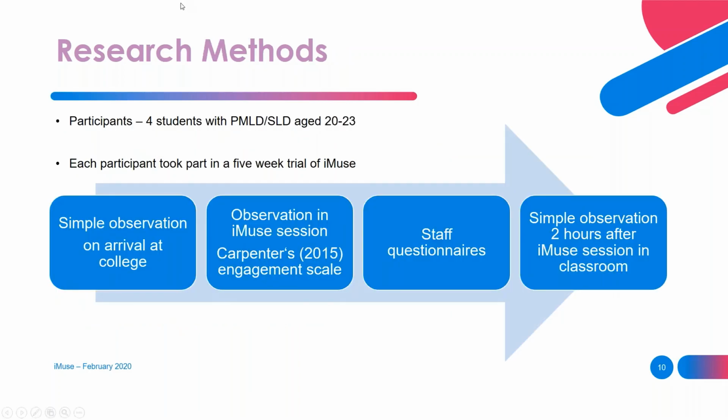So what I did, I used 4 participants. There were 4 students with PMLD or SLD, and they were aged 20 to 23. And each participant, as I said, took part in a 5-week trial of iMuse. So what we did was we did a simple observation of their engagement when they arrived at college. Then we observed them in their iMuse session using Carpenter's engagement scale.